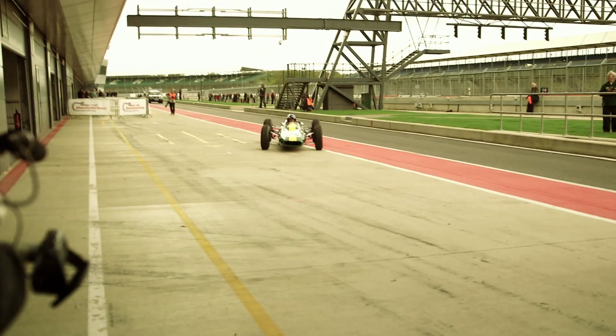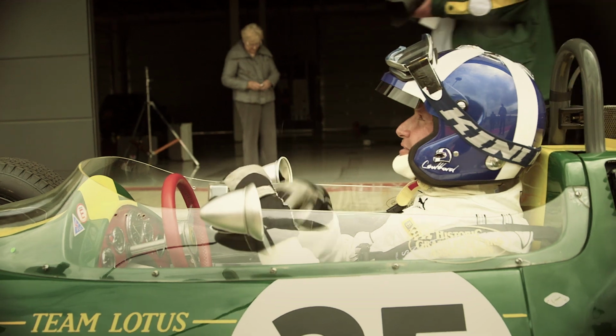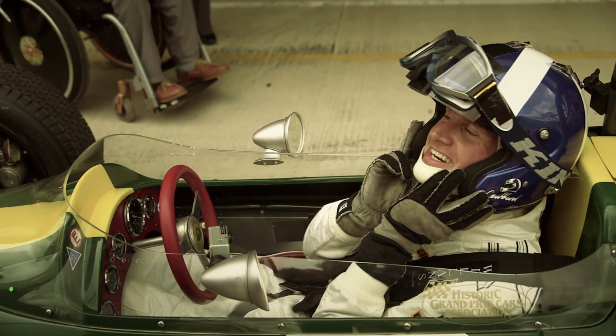Here he comes. Woo! Man, that is fantastic. Scares the life out of me, but it is fantastic. I didn't imagine I could be so excited. I don't think I've ever whooped in a car before in Hanger Straight, even when I won here.